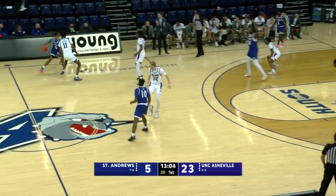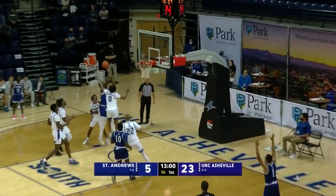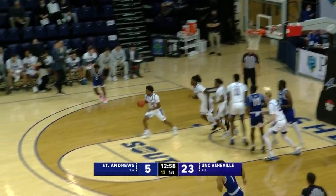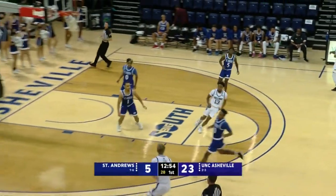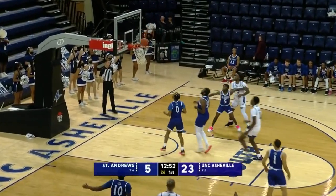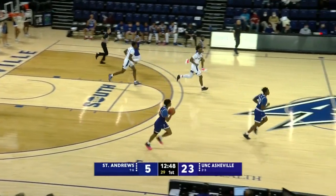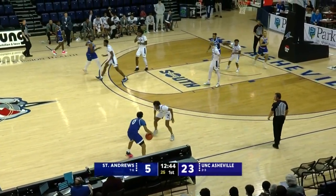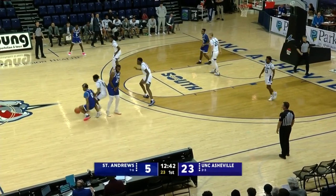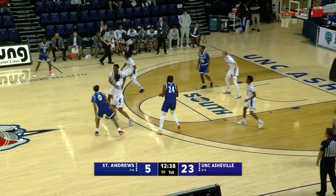Assembly around the screen. Marable hedging high. Taylor, mouse in the house. And Stephanie causing just enough havoc to make Taylor miss. Jude in rhythm, 3. Ooh, off the iron. Taylor grabs the board. Good look, just couldn't connect. Here's Sembley. Really using that Taylor screen.